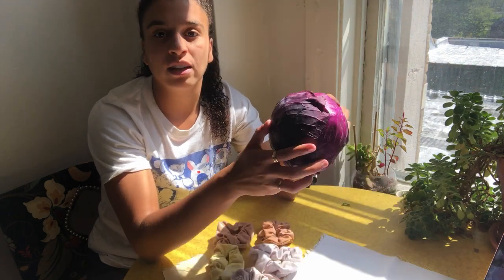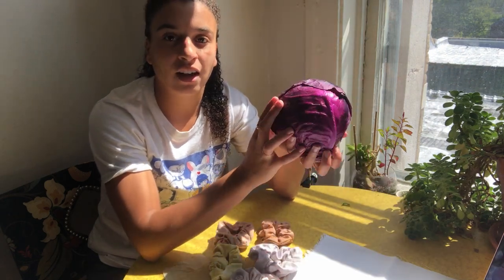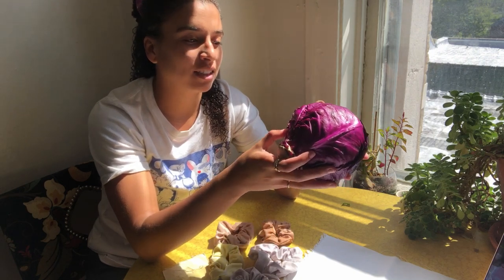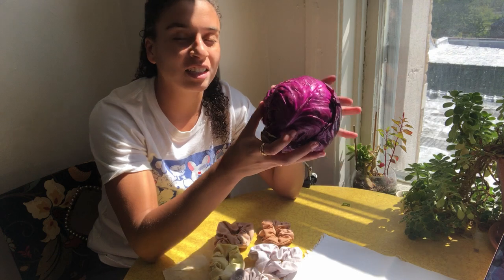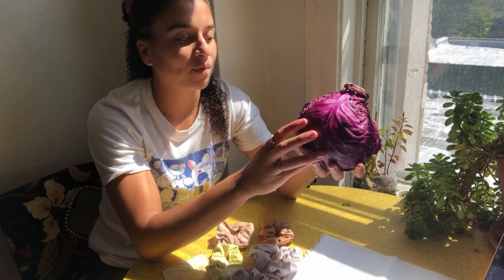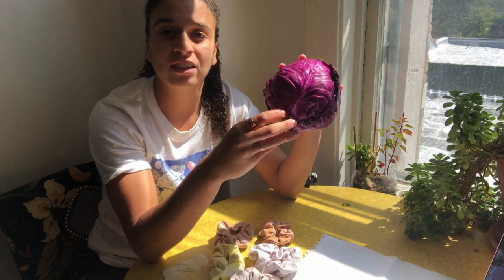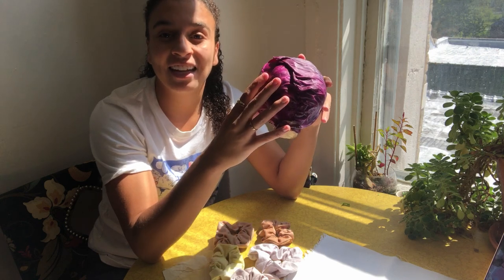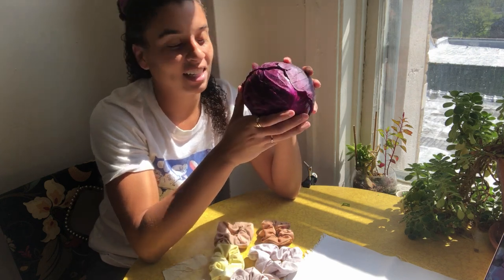I'm also going to be dyeing with a new ingredient, red cabbage. Please look at how absolutely gorgeous this looks in the sunlight. I never buy red cabbage because I don't eat it normally, but getting to buy this at the grocery store was just a treat because look how bright and beautiful it is. You can also get a variety of colors with red cabbage, so I'm going to be dyeing purple, blue, and teal today, so it's going to be pretty exciting.